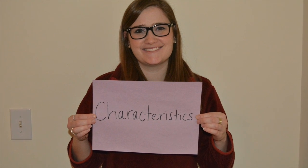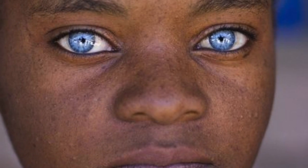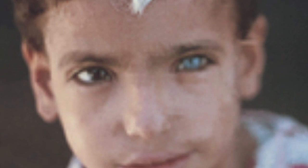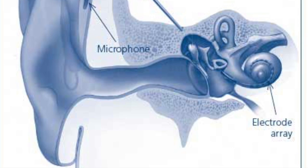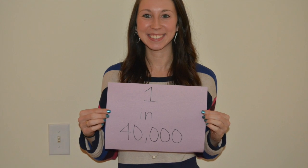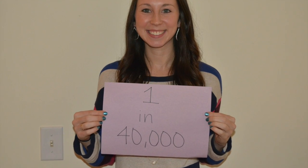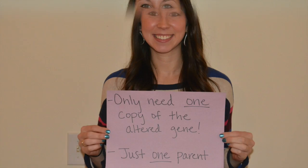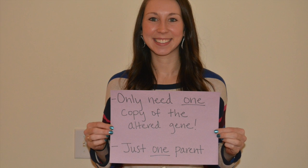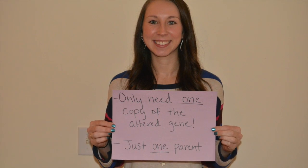The typical characteristics are pale blue eyes, different colored eyes, a white patch of hair or early gray hair, wide set eyes, changes in pigmentation of the skin, and some form of hearing loss. Only 1 in 40,000 people have Waardenburg syndrome. To inherit it, you just need 1 copy of the altered gene or genes, which means that only 1 parent has to have the altered genes to pass it on.